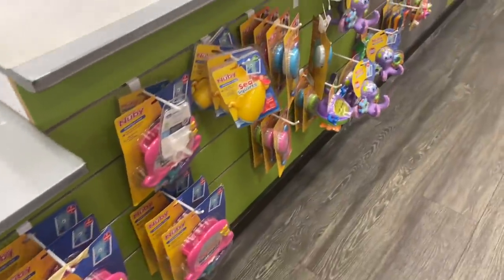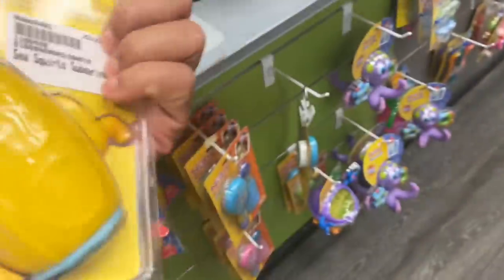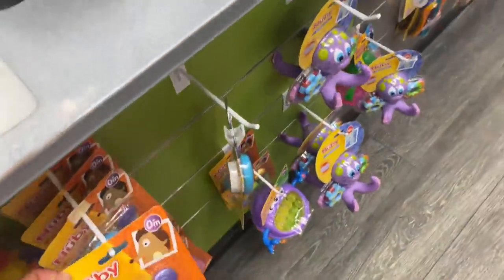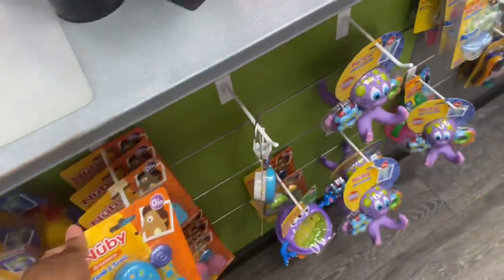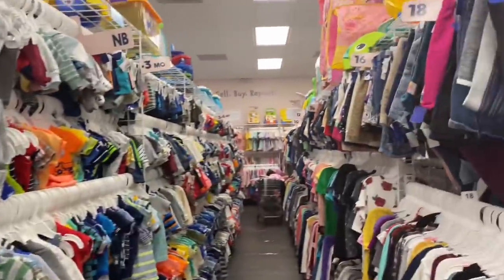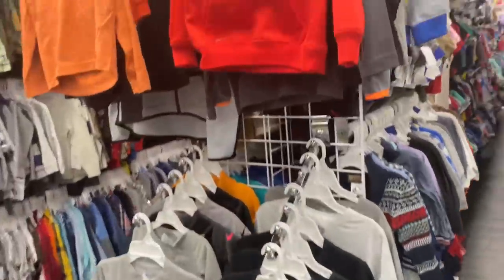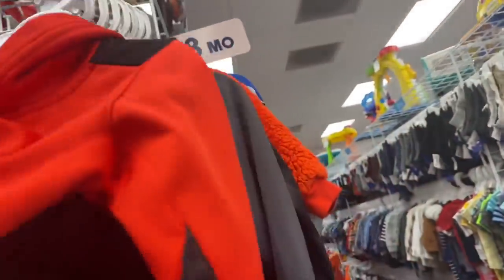All right, Peach Patch, they got a lot of stuff in here. It's Bath Time Fun Sea Squirts, $4.25. This is a Nubby comb and brush set, $3.99. Okay, we're gonna pay for your stuff in one moment. Let's look at the little boy stuff. All right, Peach Patch, so this is the boy aisle. We're gonna look at the 2 T's. You can't hold your stuff anymore? Okay, well, we'll look at this stuff. Okay, so this is a Nike outfit. It's a whole outfit.